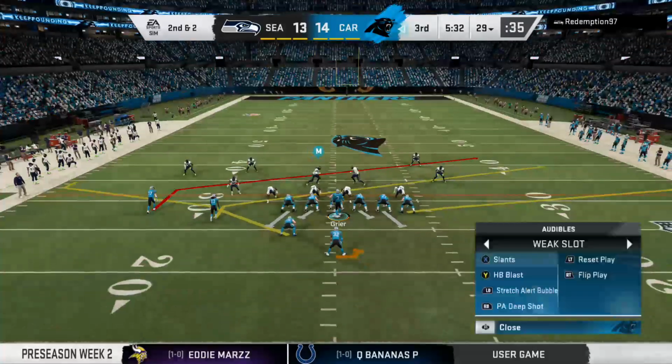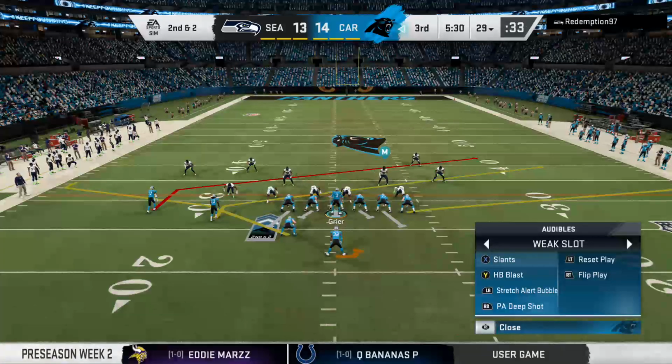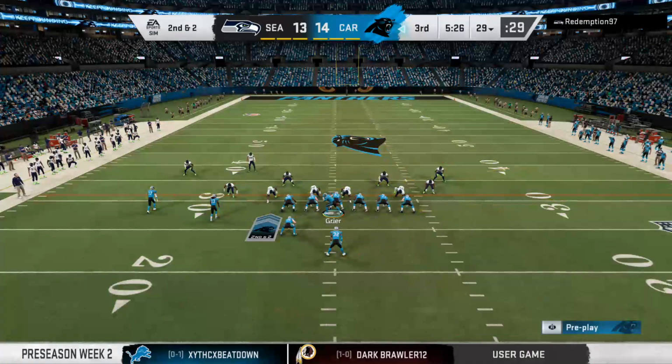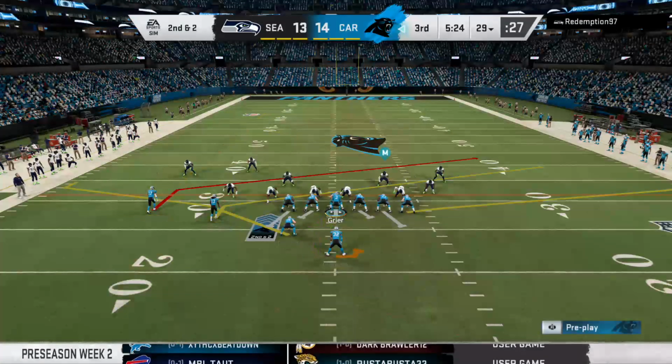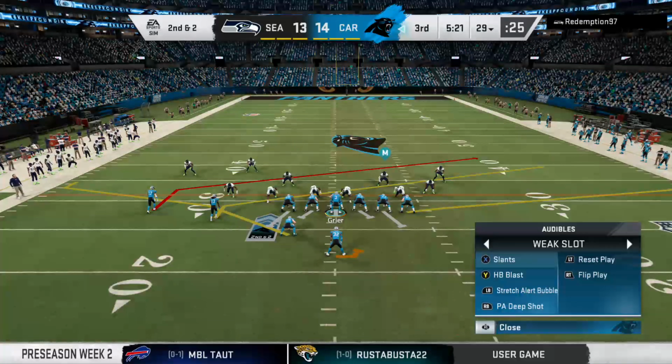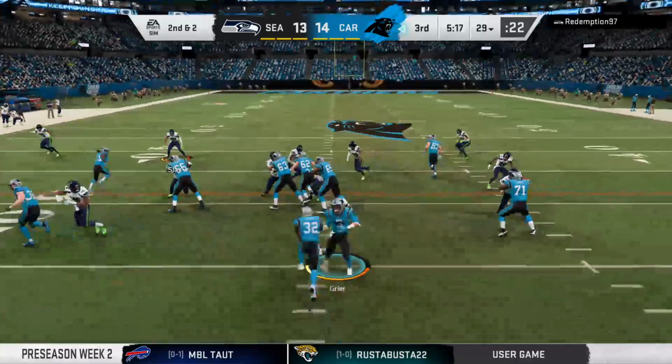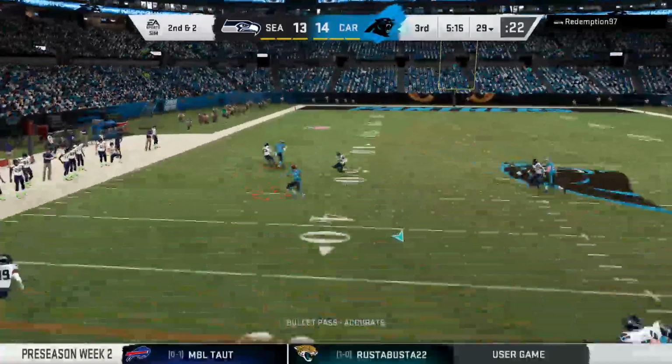Second and two now. The penalty leaves him in pretty good shape. Pilot, 64, weak. Slam, slam. Showing that, showing that. 25, check 25, check 25. Ready, ready.